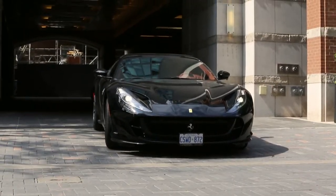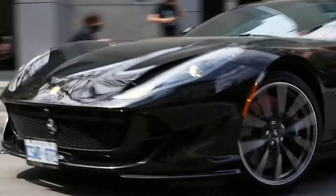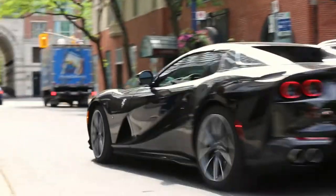Look at this 812 GT or 812. Check out this 812 with carbon shields. Wow. Oh my God.